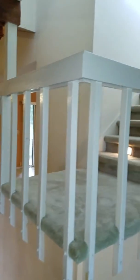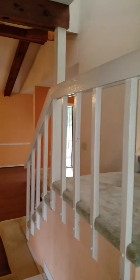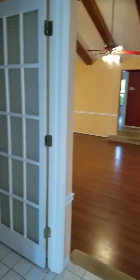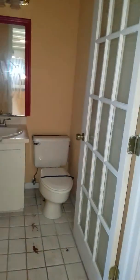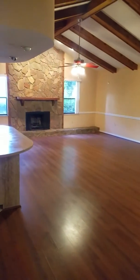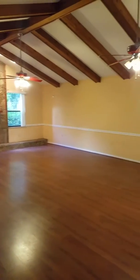So obviously we can walk upstairs. Go towards that kitchen. Master bedroom on the way. It's a half bath. And then we have the focal point of the home, the main room.